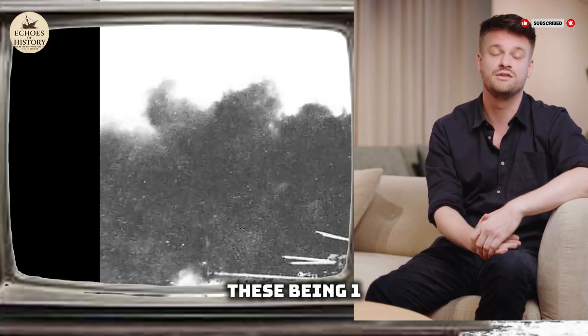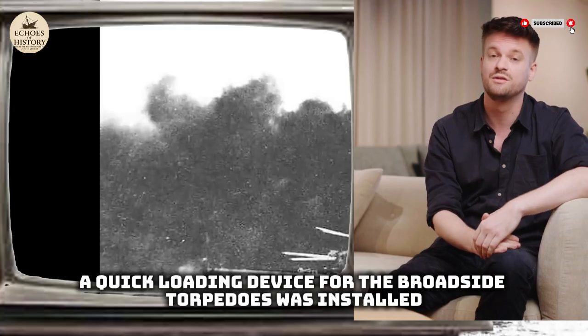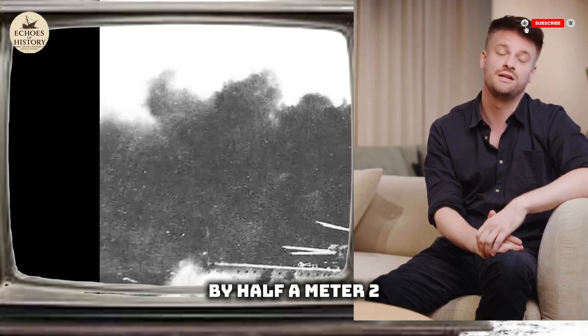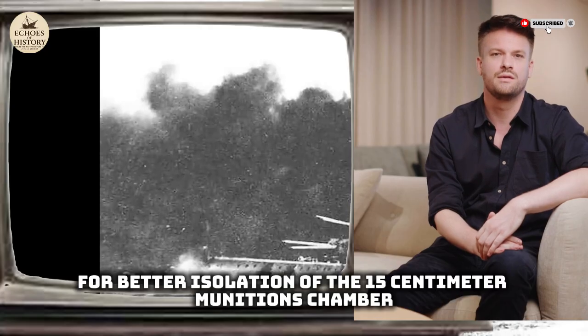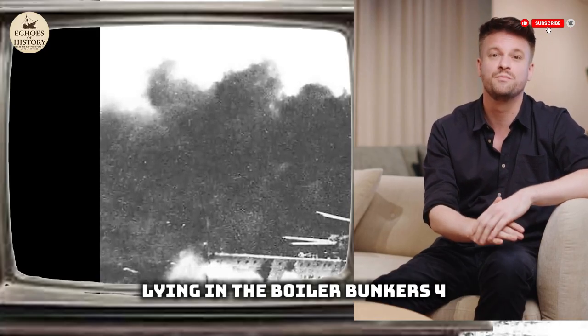Increase required for such a change was not acceptable for the time being. Still, several changes did occur that were approved by the Kaiser in April of 1913. These being: 1. A quick loading device for the broadside torpedoes was installed, which consequently meant the armor deck above the broadside room was set higher by half a meter.